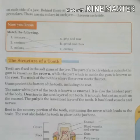Gums protect the bottom of the tooth including the root. The outer white part of the tooth is known as enamel. It is also the hardest part of the body. Dentin is the layer of our tooth. It is tough but not as much as the enamel.